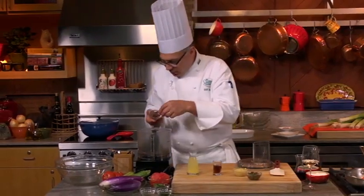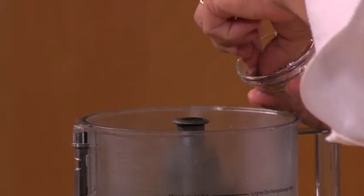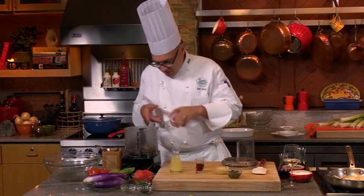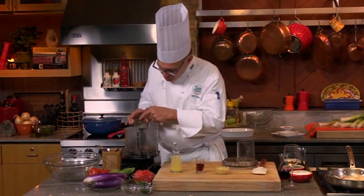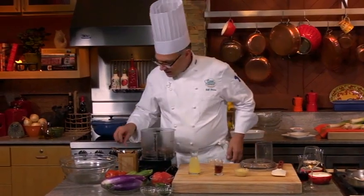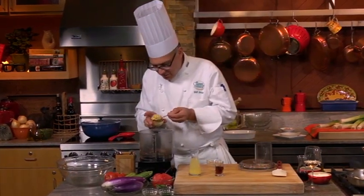In addition, I'm going to put some anchovy fillet. And what this will provide is a savory flavor. So we're creating a savory flavor by adding those anchovies. I'm going to add capers, and these are at once salty and a little vegetal. And then let's put a dollop of mustard in here.